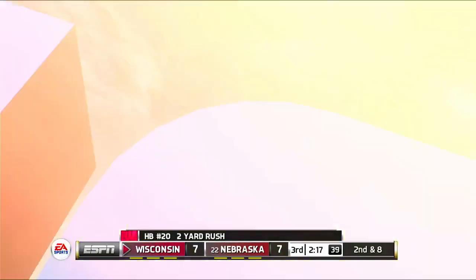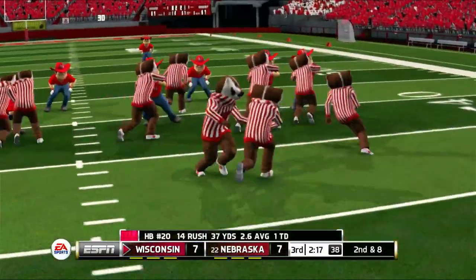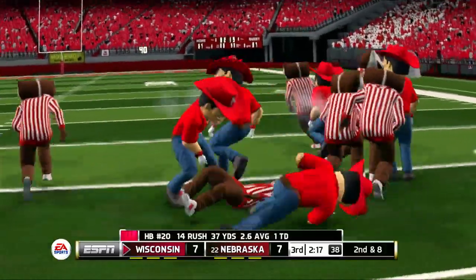The running back gets 2 on the carry. The sophomore just stuck it to the ball carrier right there. That's a very good tackle.